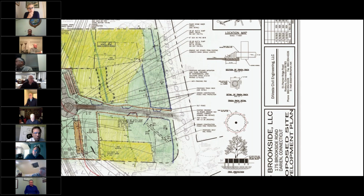There's nothing that needs to be done upstream of the property. I think there's a condition on this property that the opportunity is there to make better for everybody, not only the abutting property owner, this property owner, anybody who buys this at some point, to make the condition better. Removal of the capstones was a good, I think, first step.